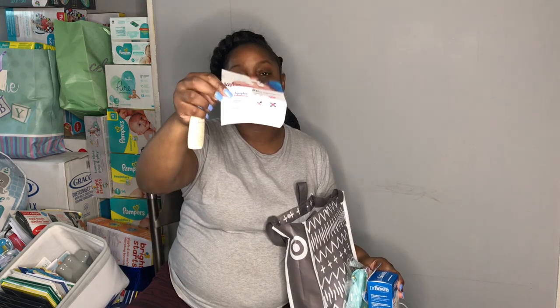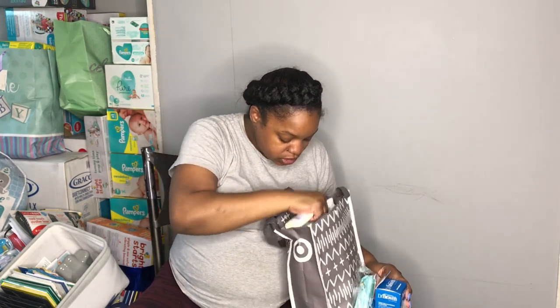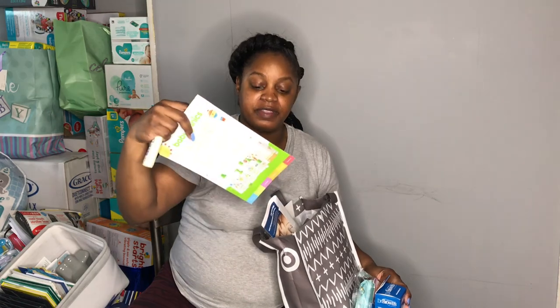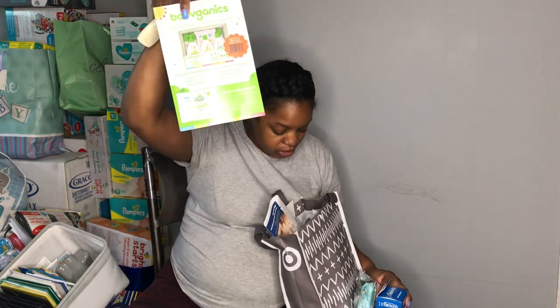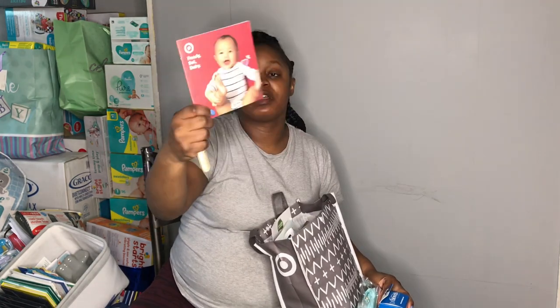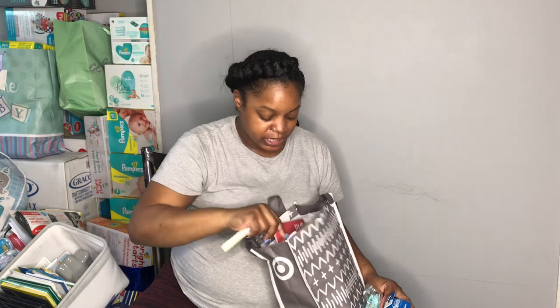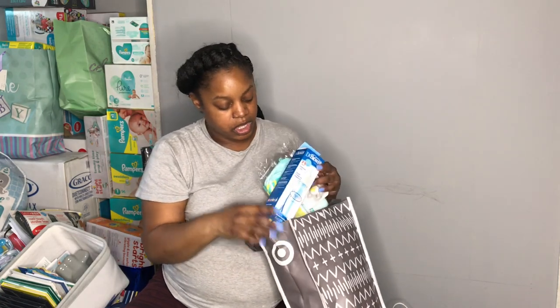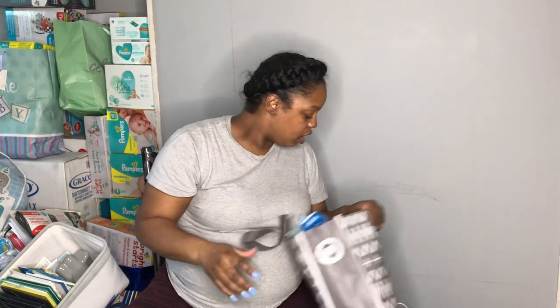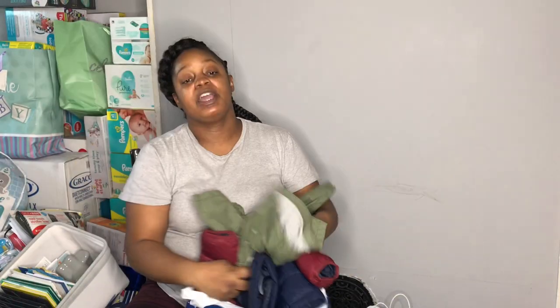They also give you this little sample of Aquaphor Baby. And a sample of the Babyganics, which is another good brand for babies. And then they give you a book of coupons, which was really cool. I thought that was really nice, really cute that they do that when you register. And so, again, you guys, all of that I just showed you are things that we got before the baby shower.